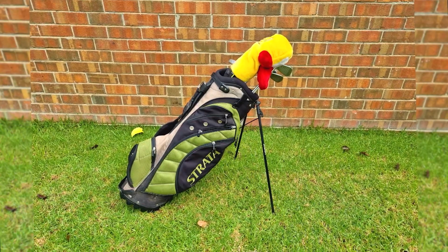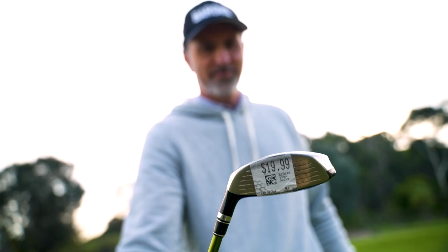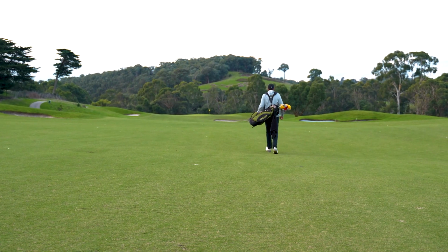There are huge benefits to buying a half set. Not only will it save you a lot of money, it encourages you to learn to play the game, to understand that each club can be used in a number of ways, and to develop a feel for every element of hitting a golf ball.